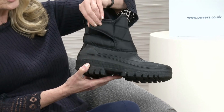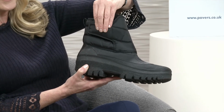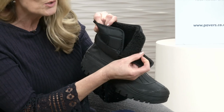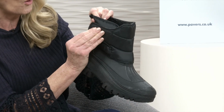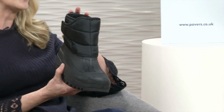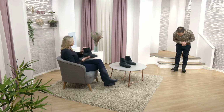So if you do want to tuck your trousers in, then you can loosen that a little bit or fasten it a little bit tighter. And then inside, if I can just show you there, you've got this beautiful fleecy lining, which is really gorgeous and lovely and warm. Now, I think everybody needs a pair of these through the winter. And I'm just looking at Derek, and he's actually got a pair of green on. It's a really deep forest green, but this one's the black. But isn't that forest green nice? Yeah, it is nice actually.